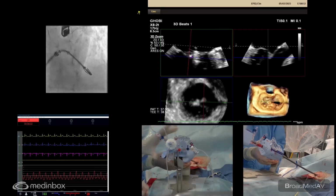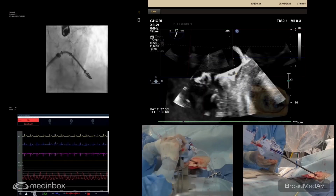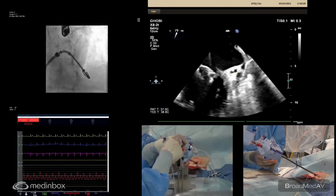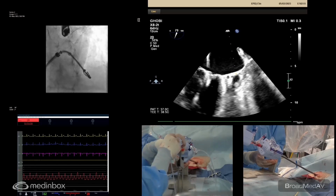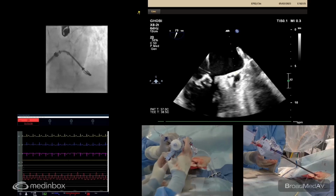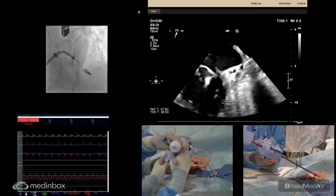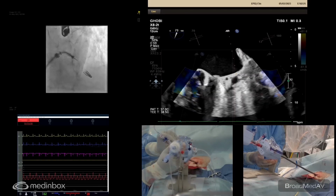Yeah. That's what we're planning. But in the meantime, Colleen is going to deploy the clip. So you do it, and she's going to show it. 6, 7, 8. Gentle pull back. Very good. Pull these together, and then pull this handle back together. Good. Pull it back. Great. So the clip is deployed.